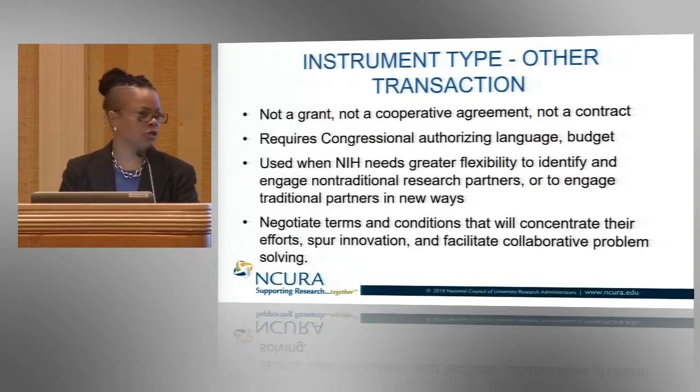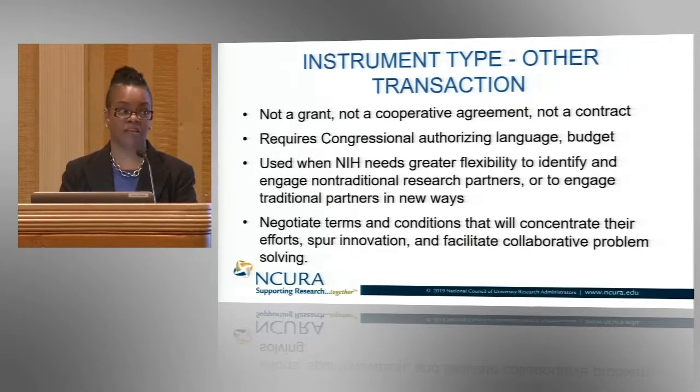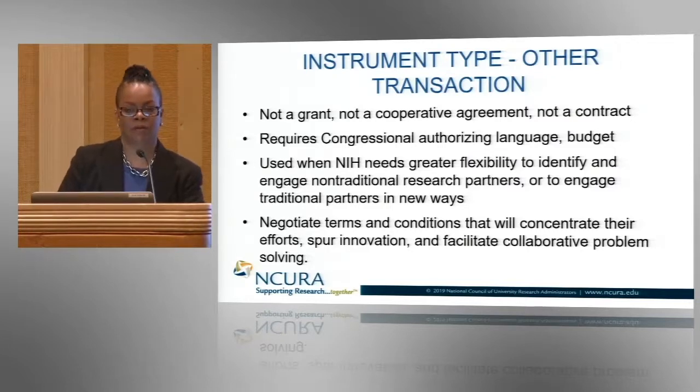I mean, engaging non-traditional partners in new ways. It ebbs and flows. It needs to be nimble, and that's really all it needs to be. And what do we hear? Crickets. We don't want any parts of that. Why? Because it doesn't have a lot of rules and regulations. Well, we thought that's what you wanted. But in all honesty, it really is a very interesting mechanism. We are using it a lot more broadly across the enterprise now. Dr. Collins has been given a broader authority by Congress to use this mechanism.